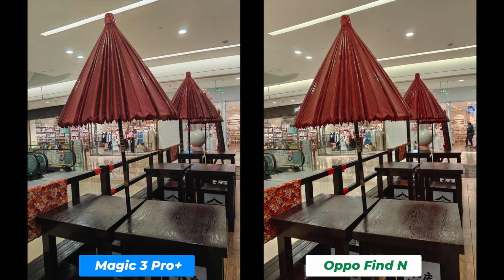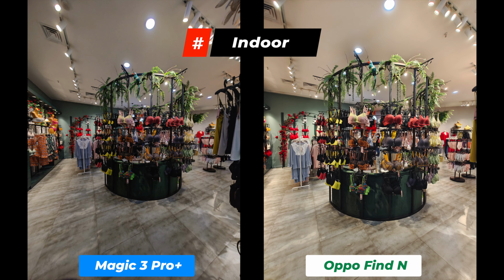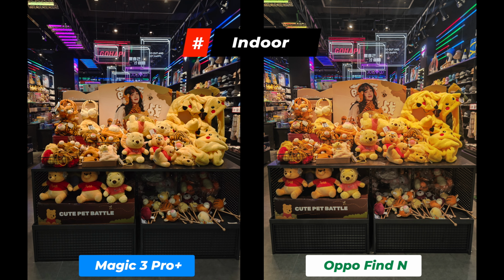Look at these two photos. These photos actually show the overall performance of the smartphones in an indoor environment. Honor gets better exposure with balanced contrast, while Oppo either washed out everything with crazy synthetic processing or cranked up the contrast ratio to make things darker than they are.